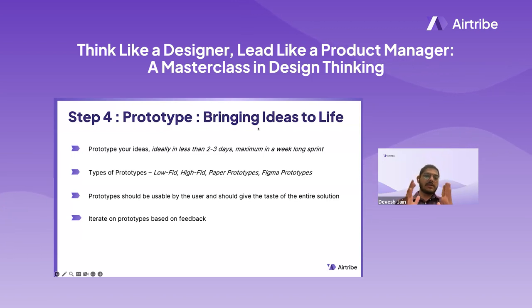But the whole idea is that you need to be able to build out this prototype ideally in 2 to 3 days, but at maximum in a week's time. The reason for this is that while you're using your design thinking process to come up with a solution, you are probably going to do this prototype stage again and again till you find that solution. Because always remember, your first few solutions, not even the first solution, your first few solutions are going to be very shitty. Your first few ideas are going to be very wrong.